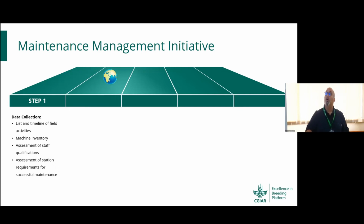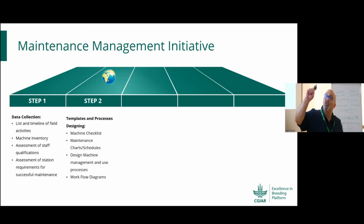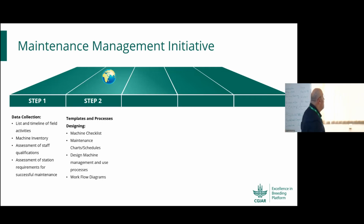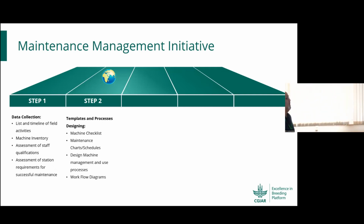And then we move on to the next phase where we work together to initiate the templates and process designing for machine checklists, the maintenance charts and schedule, designing the machine management system that we need to use, and the workflow diagrams from the breeders to the operators, to the operational management, all the way to the staff that are managing the field.